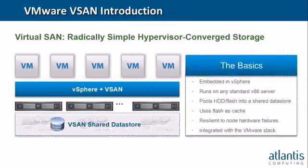Now, it's embedded in vSphere, which is great because you can reduce the resources required to do the pooling and aggregation of DAS. It's going to run on standard x86 servers, so there's an HCL for the x86 servers and disks that are supported. It's pooling the hard drives and the flash into a shared data store. The flash is being used as a caching or acceleration tier, and then it provides resiliency by replicating underlying blocks between nodes to be resilient to hardware failures. And then, of course, it's part of vSphere, so it's integrated into the entire VMware stack, so that you can take advantage of the single management and simplicity of using the vSphere hypervisor.